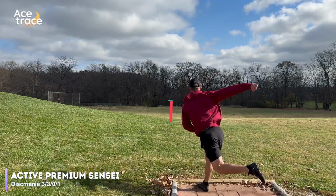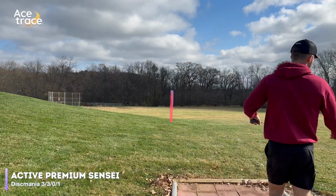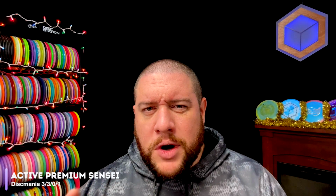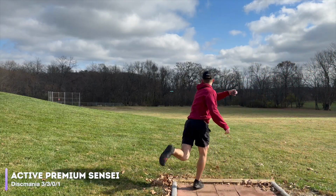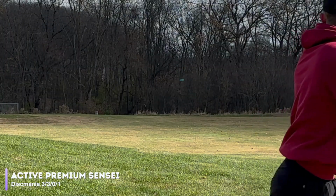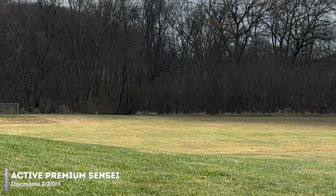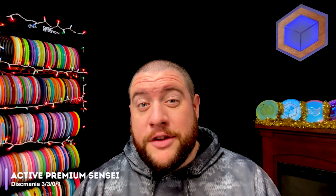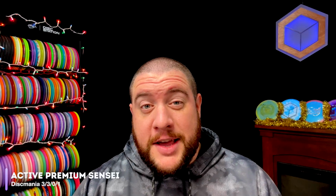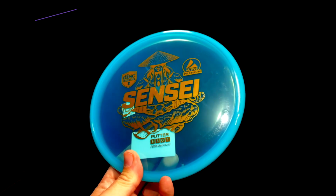And this comes as a huge surprise to me too, but the Sensei was incredibly straight. Let's actually watch that without the tracing and zoom in. And strangely, if you look, the Sensei is holding a slight hyzer angle almost the whole time, but still just holds and holds and holds straight. I have to say, I would not have put my money on the Sensei being one of our top 5 straightest flying putters. But here we are.